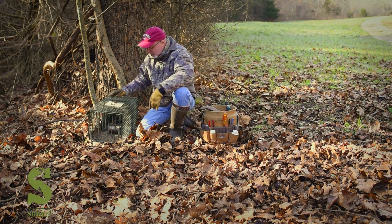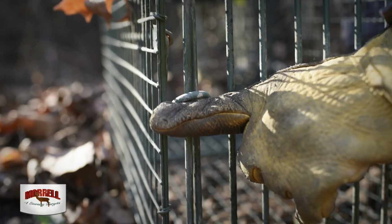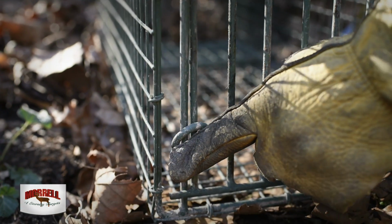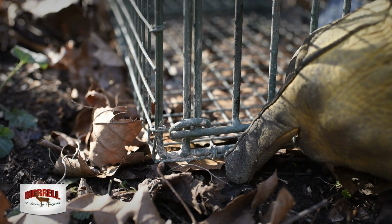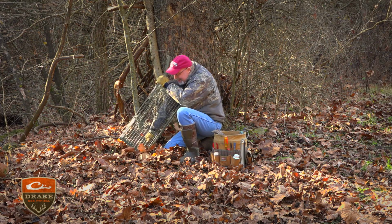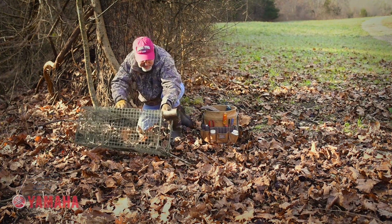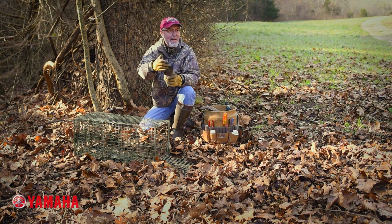Once I find a solid location, I'm simply gonna move the rings up on the trap. Now these rings function to keep the door in place once it falls down. That way the coon or predator can't leave. And I always leave a can in my trap. And the reason I leave a can in my trap is I'll put the bait or attractant in here.